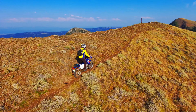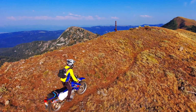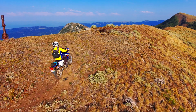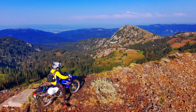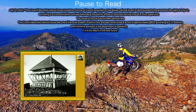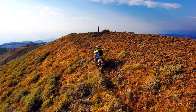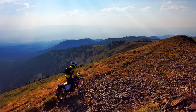This is Council Mountain Lookout, and I would say this one is hard to rate, but probably 10 out of 10 simply because of the view all the way up and past this lookout. I mean, there's trails all over the place. It's beautiful up there. The colors were awe-inspiring the entire time. Unfortunately, this lookout did burn down.